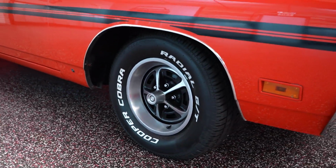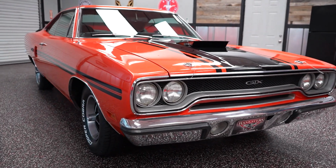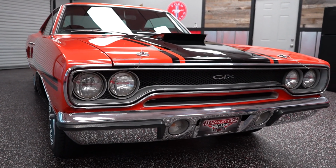Well, I'm happy to have this piece of inventory. I'm sure it won't be around long. One thing about your GTXs and your Roadrunners and your Cudas, for whatever reason, the Mopar collectors, enthusiasts, they have a tendency to gravitate more towards cars that are more original, whereas the Chevrolet people really don't care if it's big block, small block, as long as it looks cool and wins them some awards at car shows or whatnot.